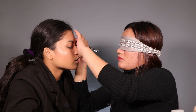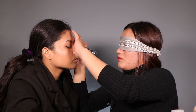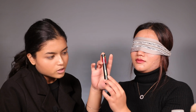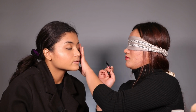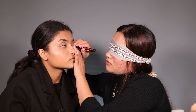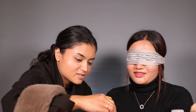For brow products, I like Benefit for pencil and Anastasia for pomade. So this is a new product. Big fat liner. It was in a Boxycharm. So I haven't tried this product yet. Okay, close my eyes. I have to close this because it will dry out.